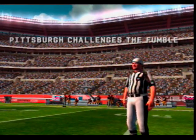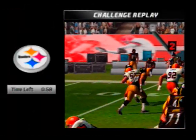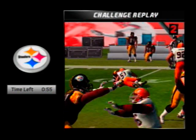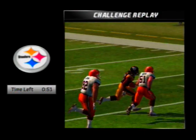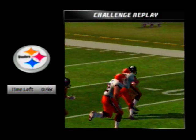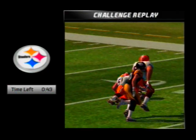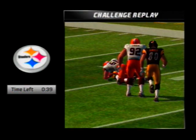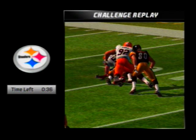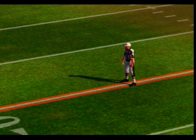This might be a good challenge by the coach. The call on the field is questionable. They're going to review it, and this one might get reversed. So what we're looking for here is whether one of his knees hit the ground before the ball came out. And sometimes it's hard for the official because there can be a whole bunch of bodies around the ball carrier, and he can't get a good enough view to overturn it. The player was down before the fumble occurred.